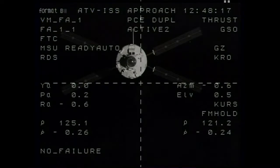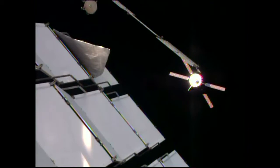Range 125. Good visual on target. System nominal. Copy.